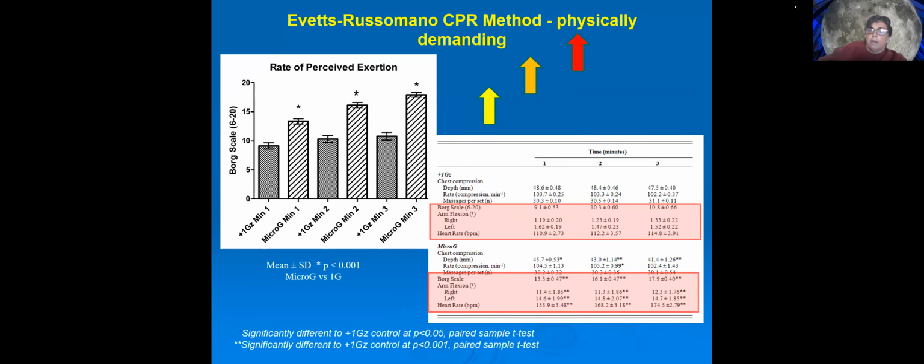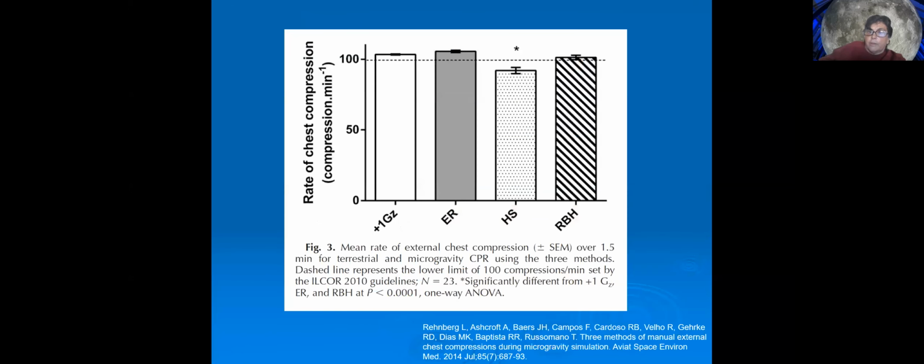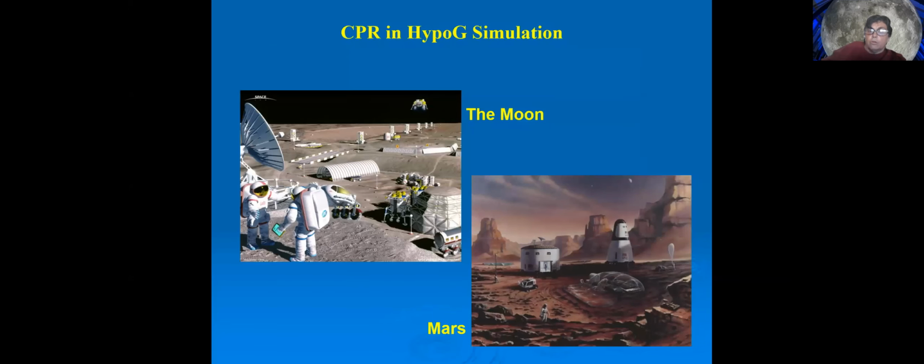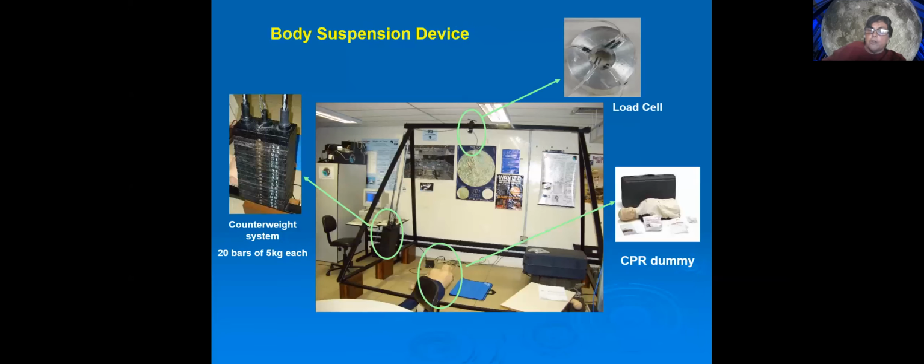and in microgravity simulation. We can see that the Borg scale at 1G is about 9 to 10, and in microgravity it is about 16, 17, 18. You also have to bend your arms to compensate for the lack of weight, at an angle of about 15 degrees. So you can compare the techniques. I'm going to move on to the hypo-G simulation using the same device.